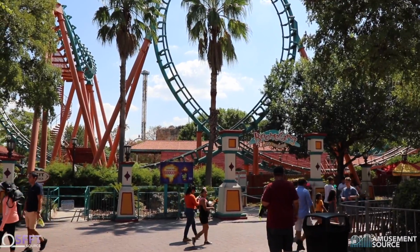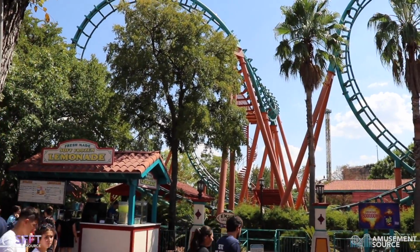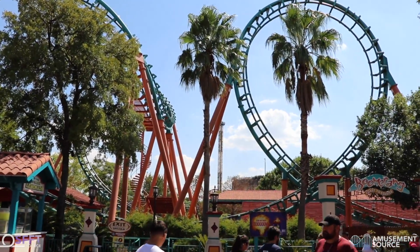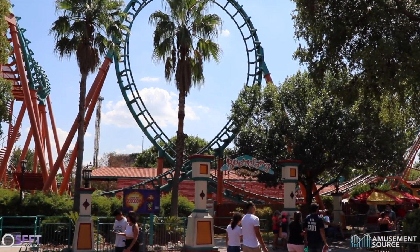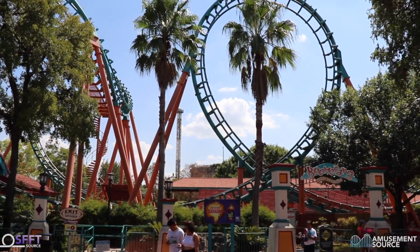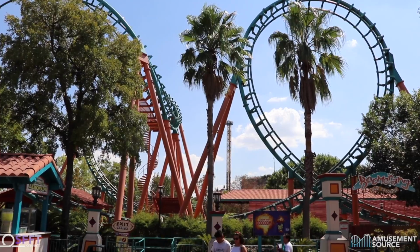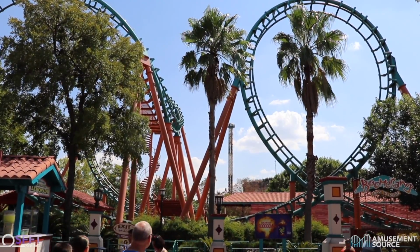And as we leave Teatro Fiesta, you can see Boomerang here. This is actually down for refurb right now, so we don't really know what the details are of that. I'm sure it has to do with some kind of scheduled refurb since the park is open year-round now. But they did make it sound like some extra stuff was going to happen with it, so we'll have to keep an eye out on it, see if maybe it gets a new coat of paint or something like that.